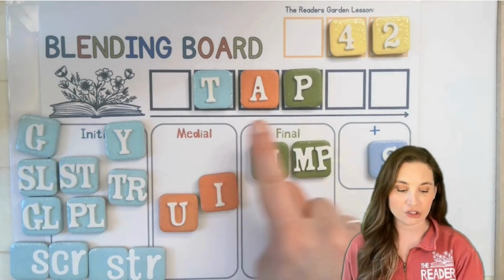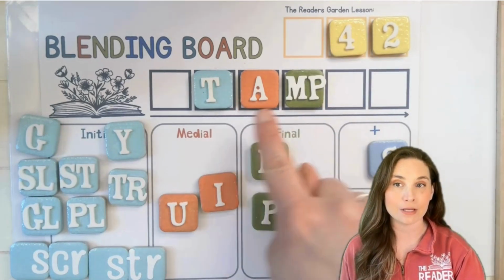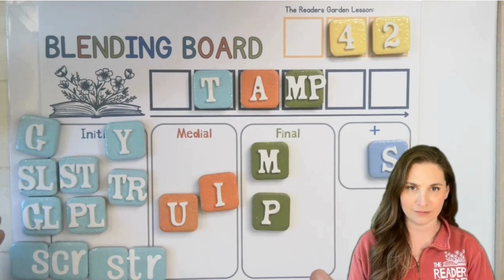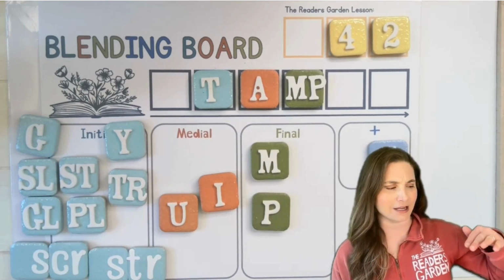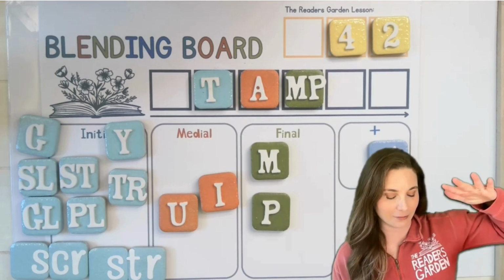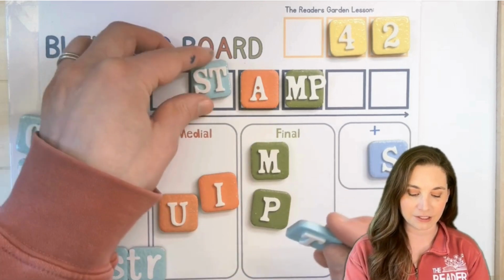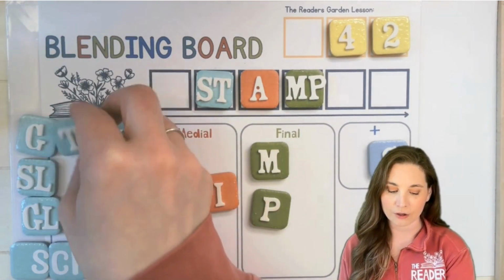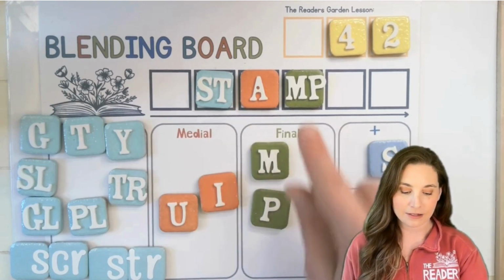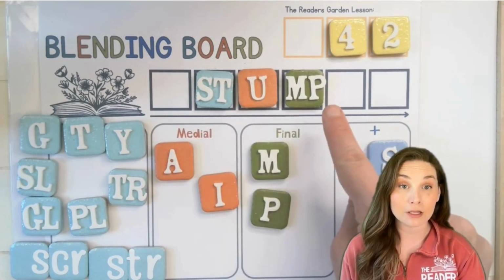Now I would like to change tap to this word. The word is tamp, like tamp down the thing that needs tamping down. I imagine we have a compost bin and sometimes we have to smush it down, and I think about that as tamping it down. Now if I take off that T and replace it with the ST, the word becomes stamp. Now take off the A and add a U, we get the word stump.